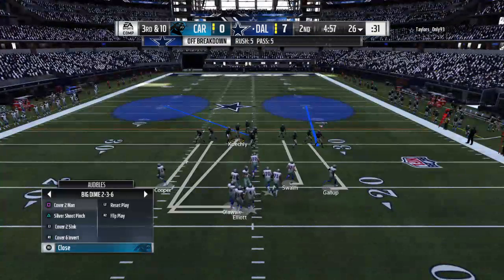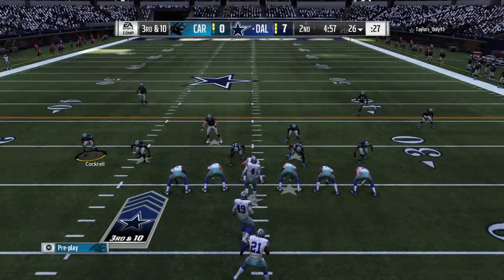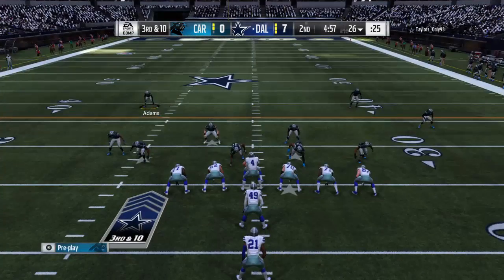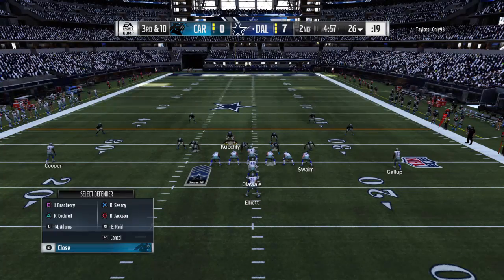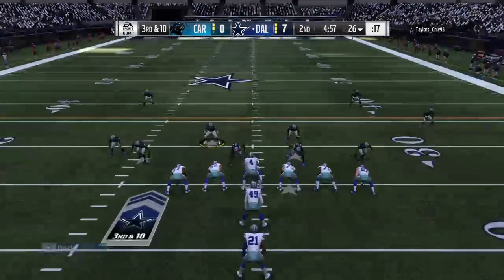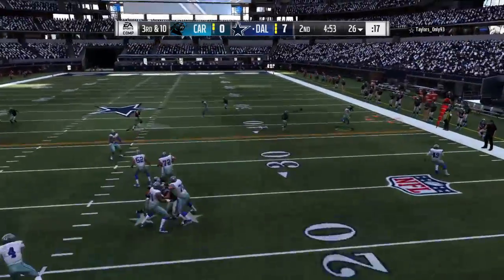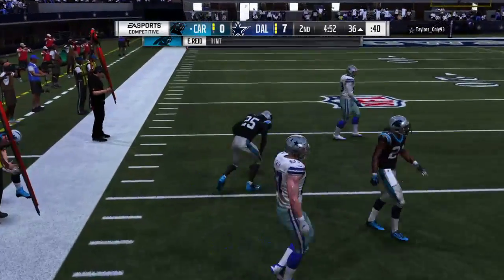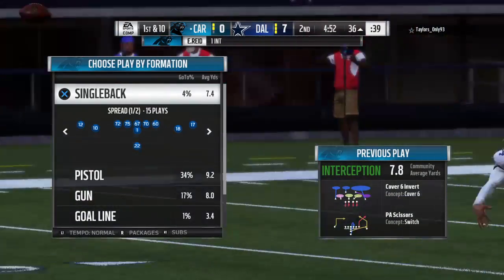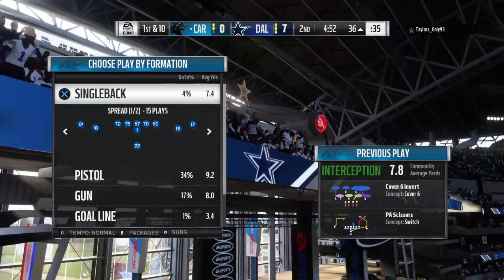They had the incomplete pass on 2nd down. Now they need a big play here, 3rd and 10. Now Prescott. And he fires one that's intercepted. Picked off by the safety, Eric Reed. And they take possession of the football and have it at the 36-yard line.